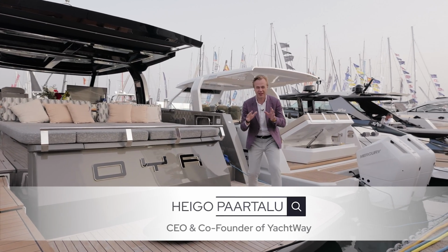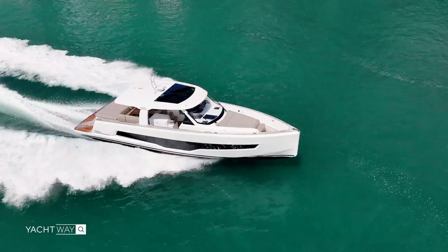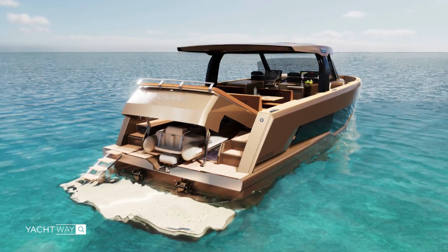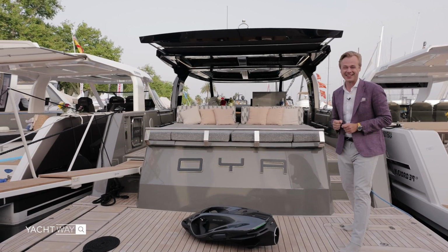Today I am going to take you on a full thorough walkthrough of this FJORD 53XL that has a tender garage, crew cabin and secret curtains. Come with me and let's take a look.